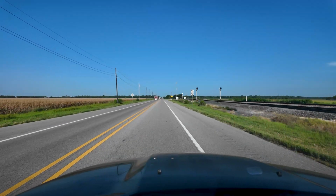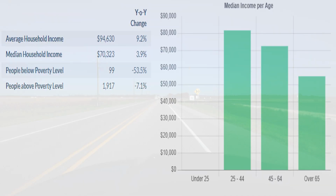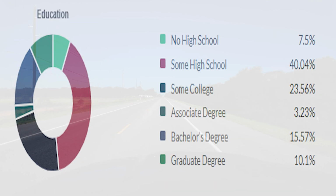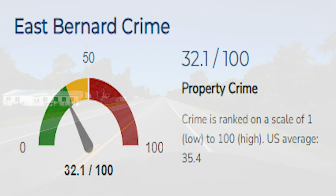All right, y'all, so let's discuss some more demographics. Household income. The average annual household income in East Bernard is $94,630, while the median household income sits at $70,323 per year. 5% of the population live below the poverty line, which is lower than the national average of 11.5%. Housing market. In March of 2024, East Bernard home prices were down 27.4% compared to last year, selling for a median price of $225,000. Education. 40% of the residents are high school graduates compared to the national average of 84%. 16% of residents are college graduates compared to the national average of 53%. Crime stats. The crime rate index of East Bernard is 32.1 out of 100, with a scale of 1 being low and 100 being high. In comparison, the national average is 35.4.